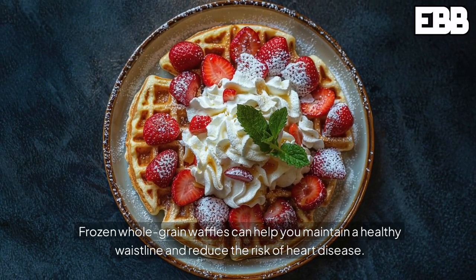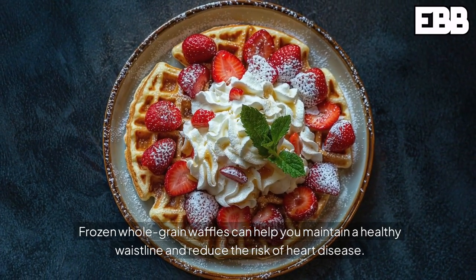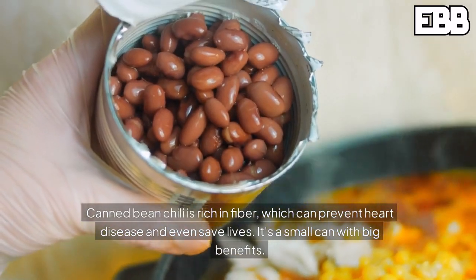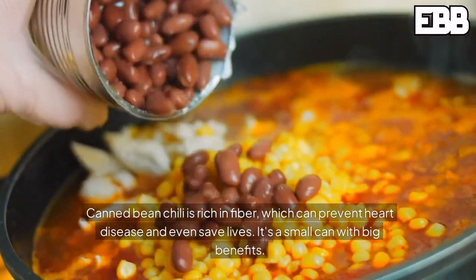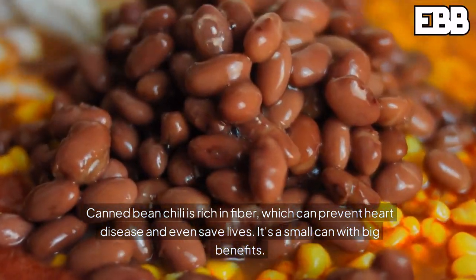Frozen whole grain waffles can help you maintain a healthy waistline and reduce the risk of heart disease. Canned bean chili is rich in fiber, which can prevent heart disease and even save lives. It's a small can with big benefits.